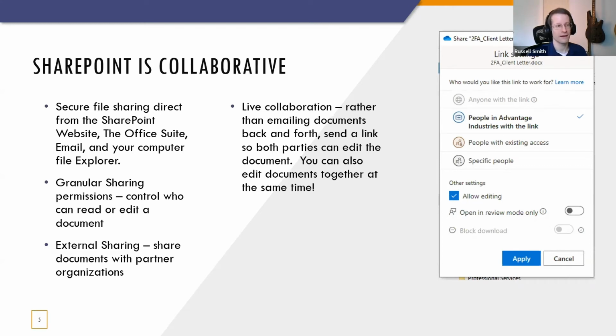So I can specify specific people. I can send a general link to anybody that anybody could open. I can allow editing or not. And I can even prevent people from downloading a copy of it if I don't want them to be able to do that. I just want them to be able to view it in the web browser. So very powerful. And by default, links disappear after 30 days. So there's a built-in sort of time.